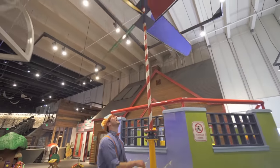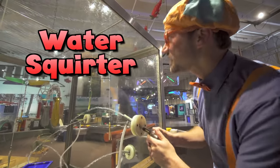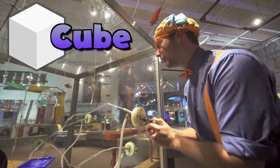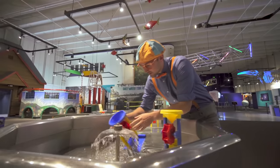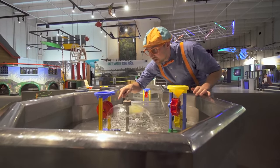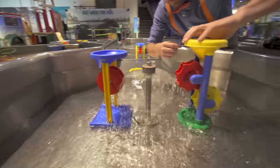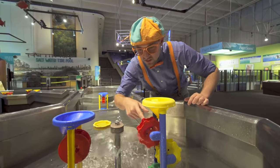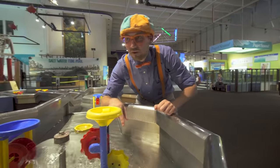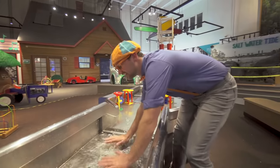Pretty fun. Whoa! Look at this area. You can use these water squirters to squirt inside this clear cube. All right, let's see what else there is. Whoa, look at this. All right, I wonder if I put this right here. Yeah, see? The water is pushing this gear around. Okay, let's try this one. Both of these are going in circles. The red one and the yellow one. Ooh, come on. I love playing with water. Whee! Okay.